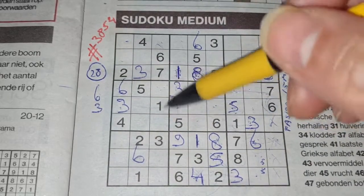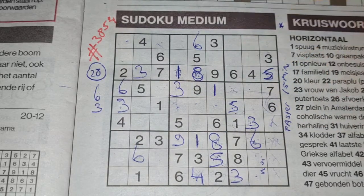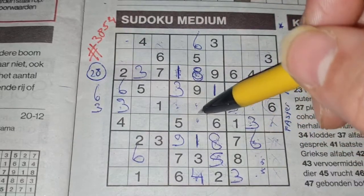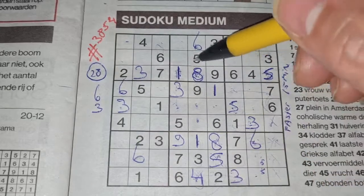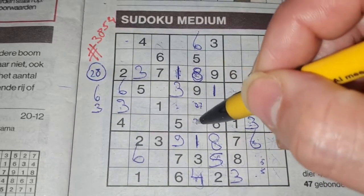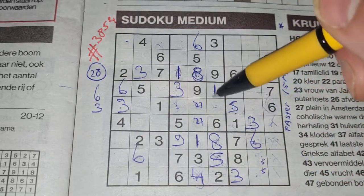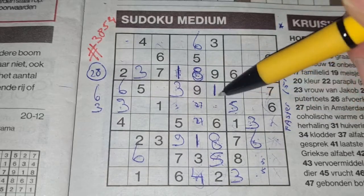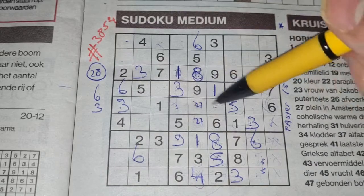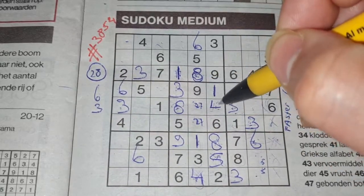4 missing numbers in this big square. Well, wait. 2 missing numbers in the middle column. For the number 1, the 2 is missing. 3, 4, 5, 6, and the 7 is missing. 2 and the 7. Let me mark those 2 boxes. The other pair in this big square: the 1, the 2, the 3, the 4 is missing. 5, 6, 7, and 8 is missing. 4 and 8. We have an 8 there, no 8 there. 8 should be here, the 4 goes there.